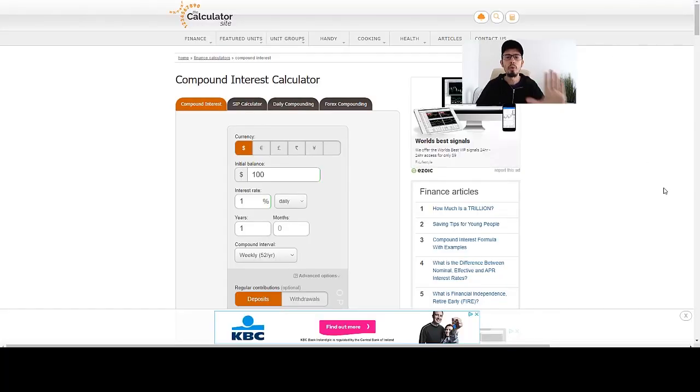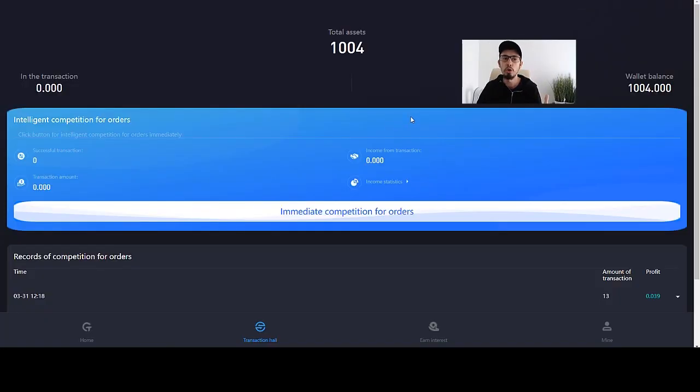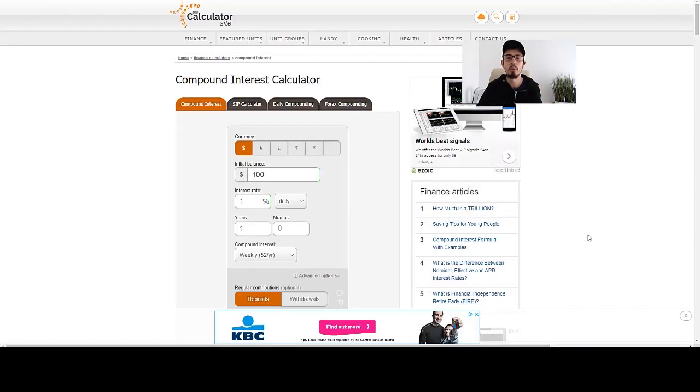But before we jump into the actual numbers, how much can you make from as little as $100? Let's do the math. As you know, the COTPS trading platform will allow you to make up to 3.6% every single day. It doesn't sound like much, but it's a lot. It's a huge ROI ratio when you compound your profits every single day, and you can do that.